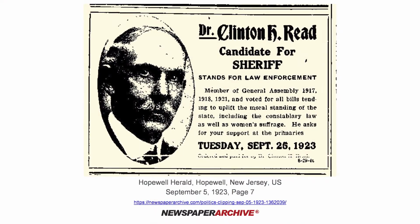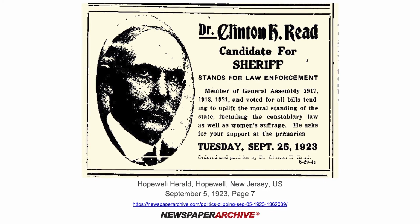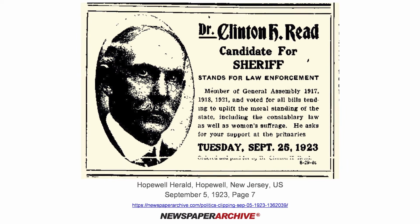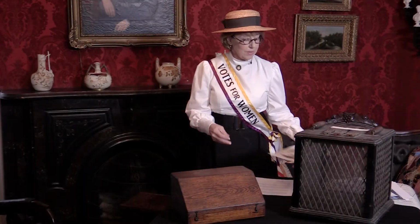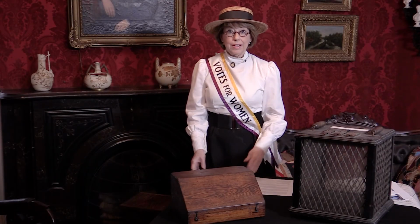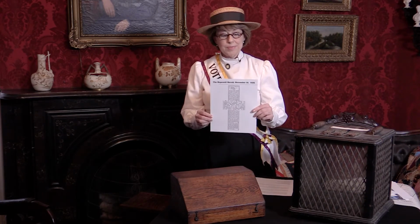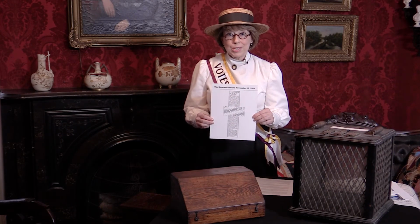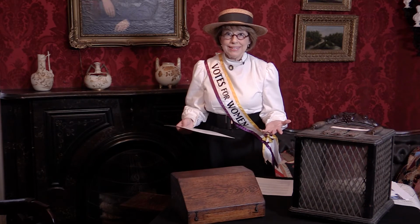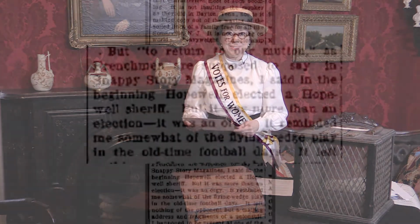In this ad from a 1923 Hopewell Herald, a candidate for sheriff, Clinton Reed, who was in the legislature, campaigns by noting that he voted for women's suffrage. A couple years later, it was noted that elections were still quite rowdy here in town. In this article from a 1926 Hopewell Herald, the writer notes that the election of a sheriff was quite spirited. It sounds like the crowd bullied everyone into voting for one candidate, except for one single voter who was brave enough to vote for the other candidate.